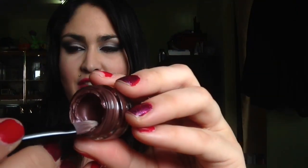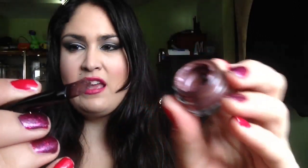I also got the brush for this, and this is the shader brush. So I'm just going to dip it in here, and it's very jelly-like, very jello kind of, very wet. I thought it was going to be like a Color Tattoo where at least I can paint on it. This is very, very wet on my skin. I feel like I'm putting something very moist on my skin. But you definitely get very pretty color payoff.